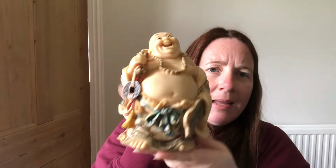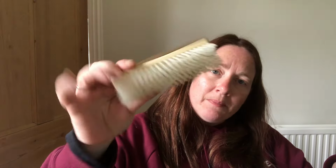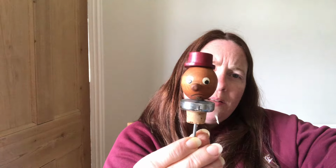A bit different. It's a Buddha. I don't think we've ever had a Buddha before. Doesn't say anything on the bottom. Don't know if he's got any chips, but that is really heavy. Oh, a brush to go with the hairbrush. And then we have a wine cork stopper, little guy. Oh, there's another one. This must be what goes on here.